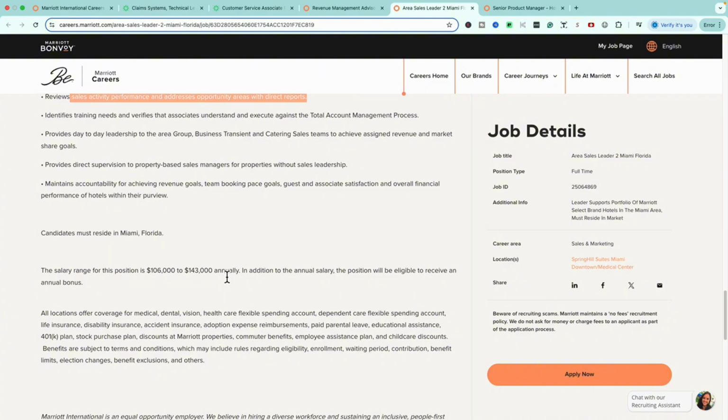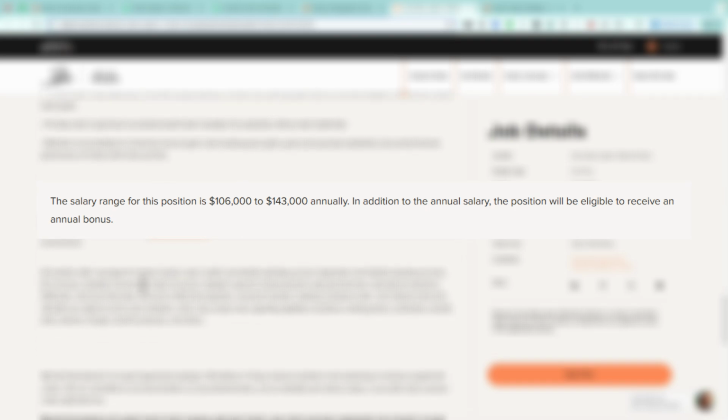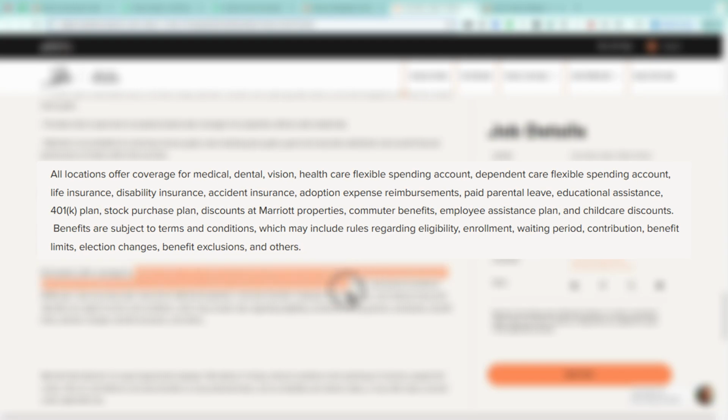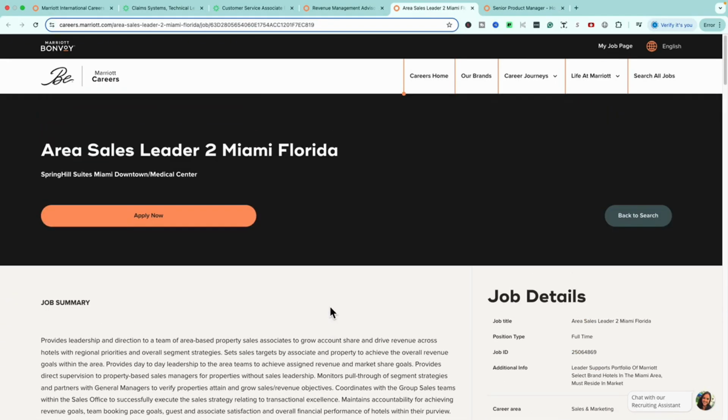Now, this opportunity is going to be paying $106,000 to $143,000 annually per year, which is really good. And then you'll also get those really great benefits like the medical, dental, vision, 401k, stock purchasing plan, PTO time, and so many other benefits as well. So if this opportunity best interests you, feel free to definitely head on over and check them out and hit that apply now button to apply.